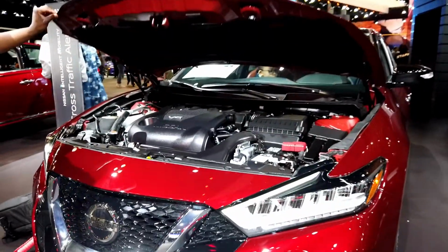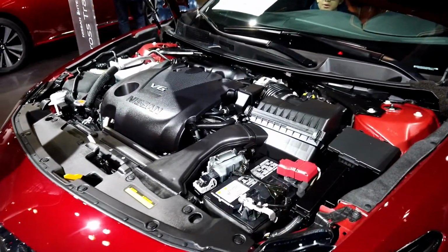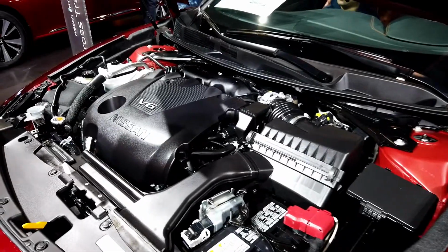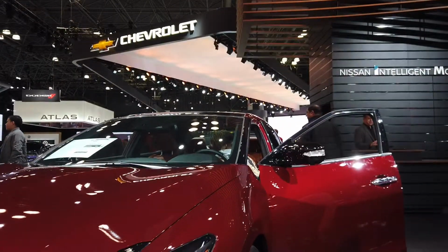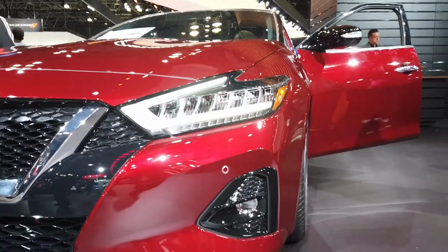And now looking at the 2019 Maxima, just looking at this Maxima, the beautiful red, the nice full reflector LEDs. I believe this is all standard now, even all the way to the base model S. You get full reflector LED low and high beams. You have the LED daytime running lights and the boomerang lights. You have the V-Motion grille. But anyways, let's get into what is the same, really, on this version of the Nissan Maxima.